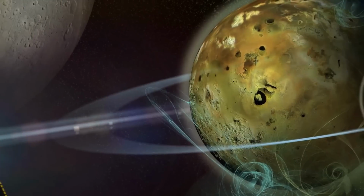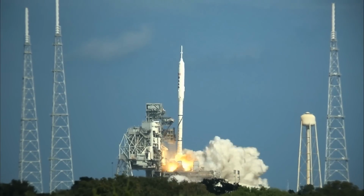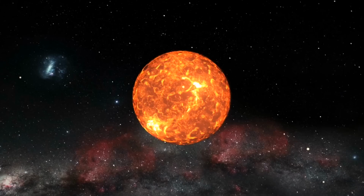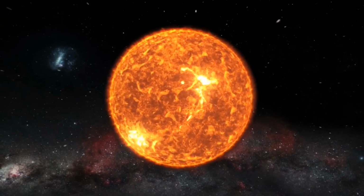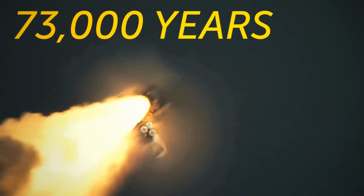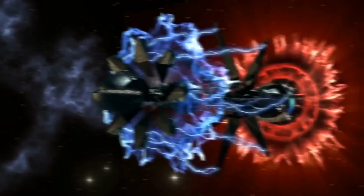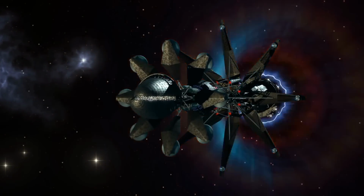And so we arranged to meet. This civilization doesn't know how to fly into space. So we have to take the first step. Although Proxima Centauri is the closest star to our solar system, it takes about 73,000 years to travel there by conventional rocket. So we have to learn to travel at the speed of light. But even then, it would take 4.2 years to travel there.